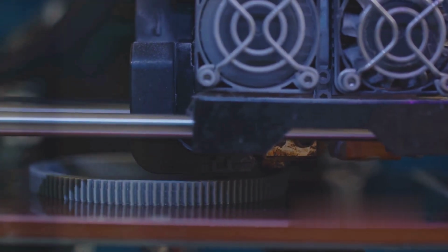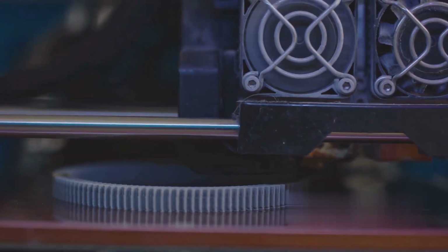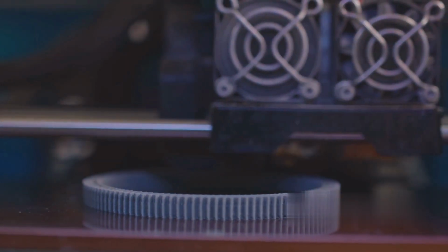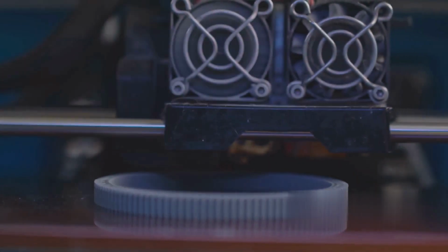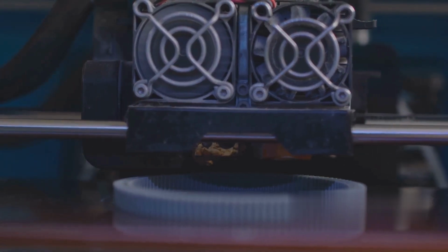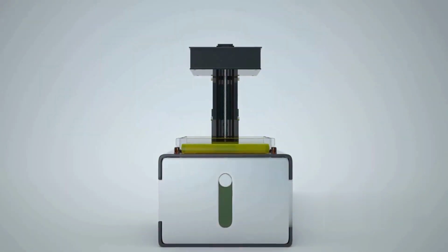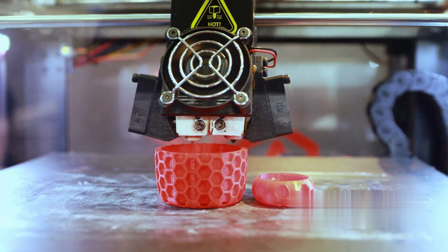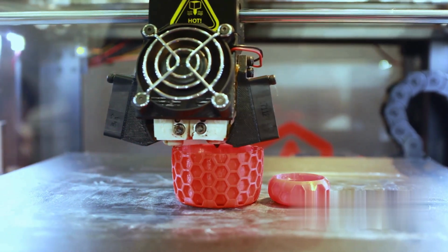Have you ever wondered how it would be if you could print not just images but actual objects? Welcome to the magic of 3D printing, a groundbreaking technology that's transforming industries far and wide. Imagine a process where a solid three-dimensional object is created from a digital blueprint. Layer by layer, the object takes shape, right before your eyes.